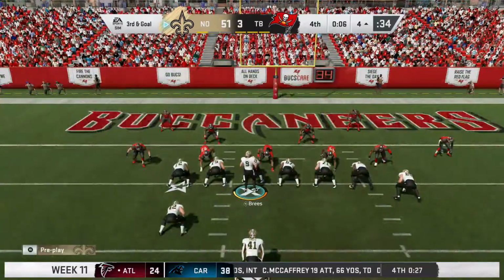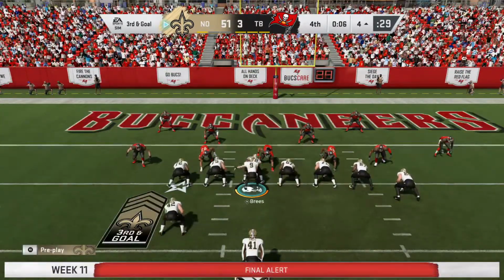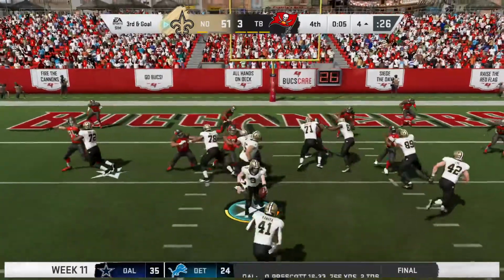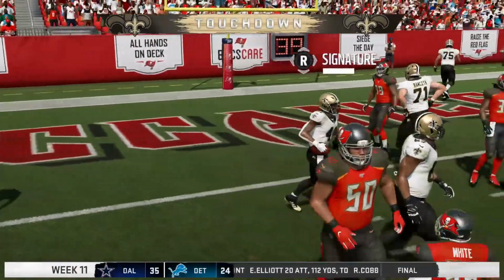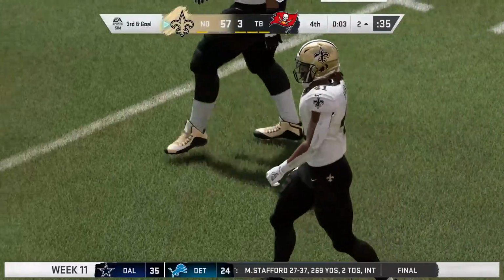But now it's 3rd and goal. They've been so good on 3rd down all day long. Can they convert another here on 3rd and goal? They'll try to run it in. It's Kamara. And they are going to score again. Yet another touchdown as they just add to their totals.